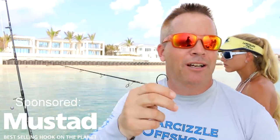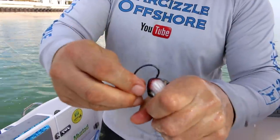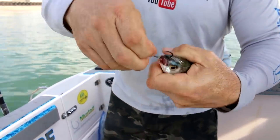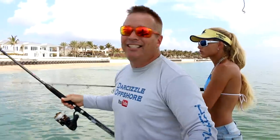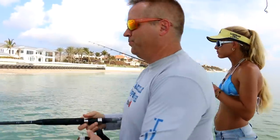Now I'll show you just how we put it on real quick. So here's my bait. I'm just gonna go right through the upper lip here. I like to go back a little bit, a little bit more through the skull or through the head. A little bit further back than that would be better, so when you cast it doesn't fall off. But there we go. I'm gonna throw it out there and just leave it. Darcy likes to cast around and have a ball, but I like to leave it and see what happens.